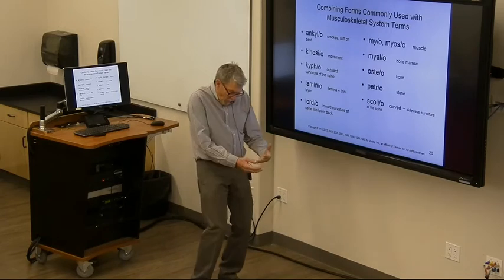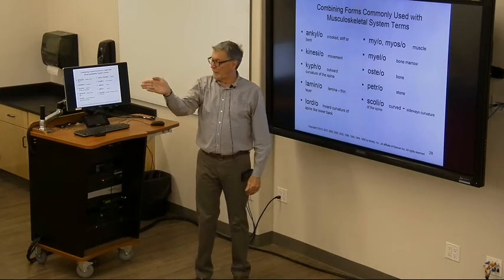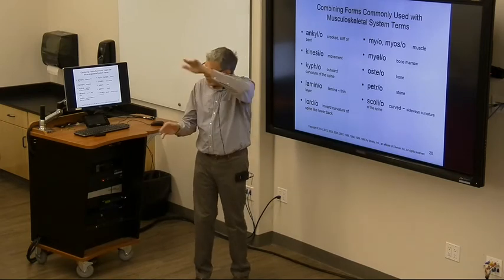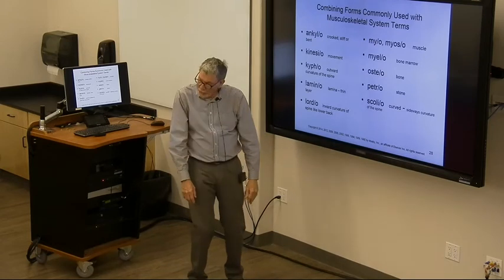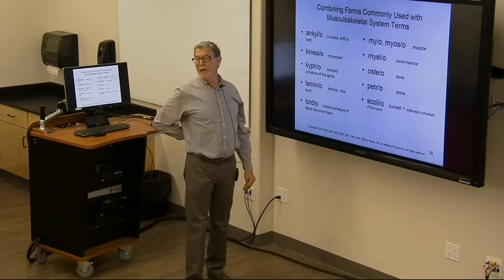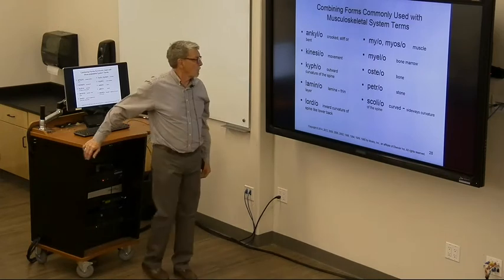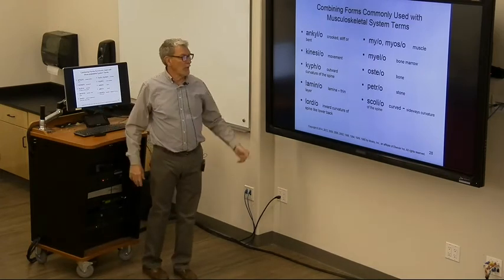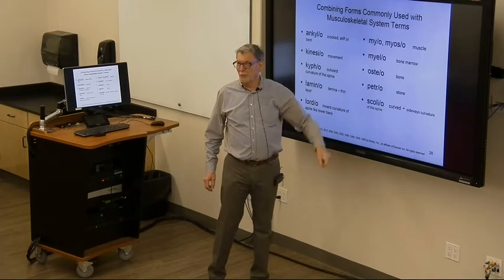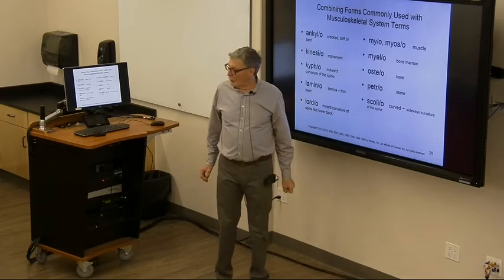Kypho is an outward curvature of the spine. Everybody has a kyphotic curve in the upper back and in the butt. But kyphosis is a bad condition of that curve. So a hunchback is called kyphosis. In the lower back, it's called lordosis. It's the sway back. So a lordotic curve is what you're supposed to have, but lordosis means it's too much. Lamino, the thin layer, laminal layer. We know that myo is muscle, and we'll see they put an S in it on a couple of things, myoso. Myelo. Where do we know myelo from?